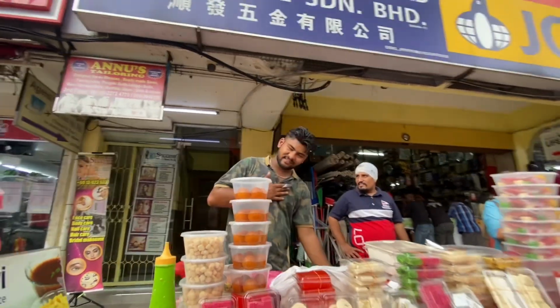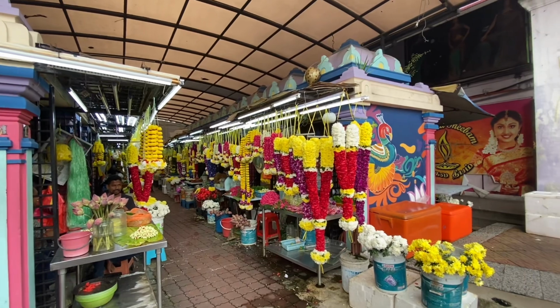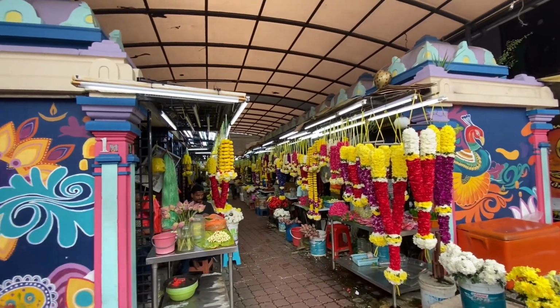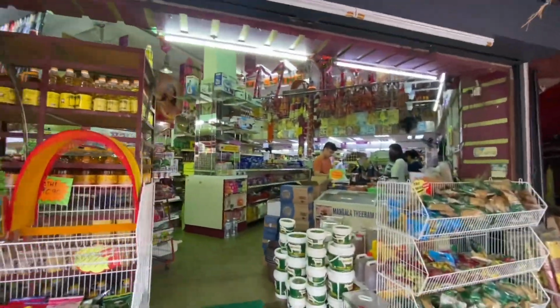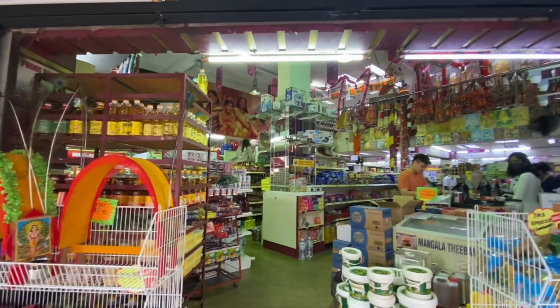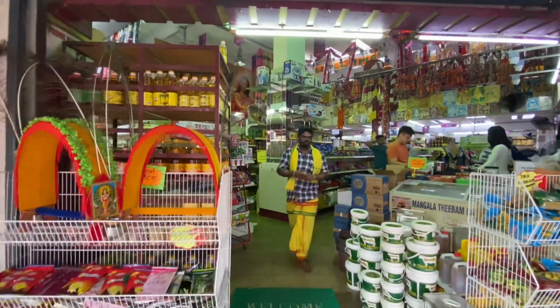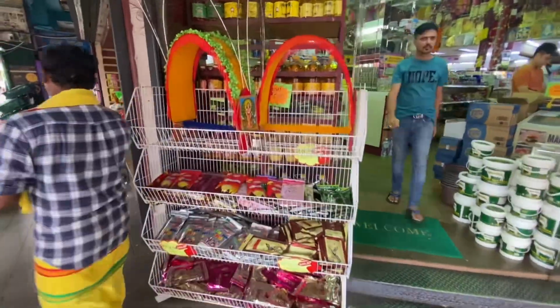Thank you so much. So I believe these are just like decorative items that you can buy, which you can hang in your homes to make it more festive. And one of the most important parts of Little India is their daily necessities. Over here we have a shop, which I'm sure you can find all different types of Indian things that you could find in India as well.